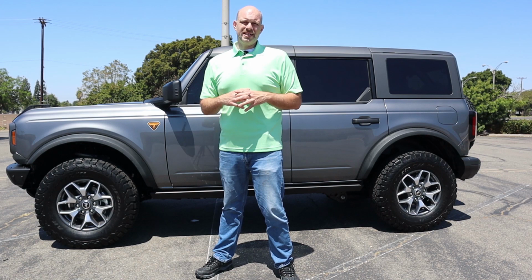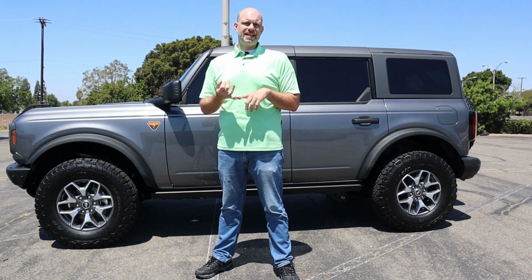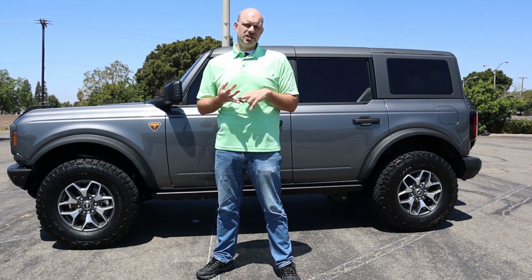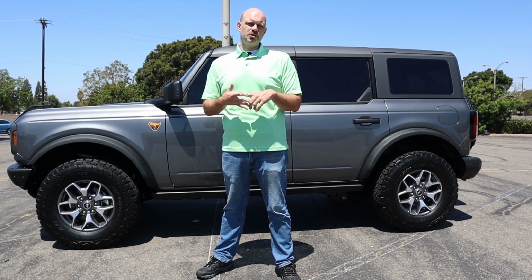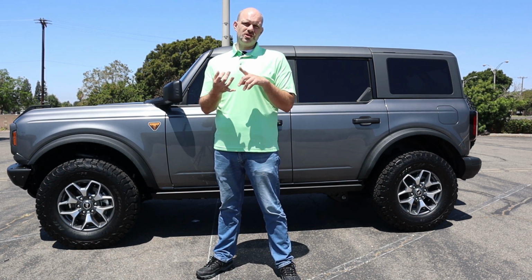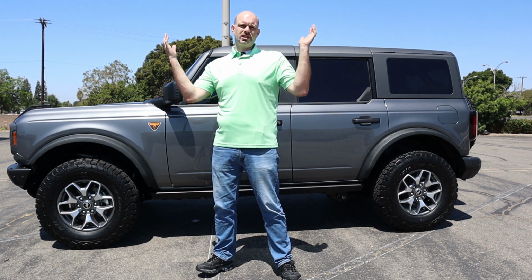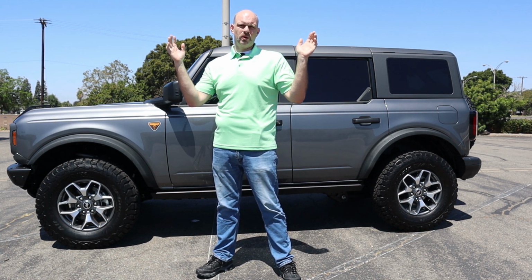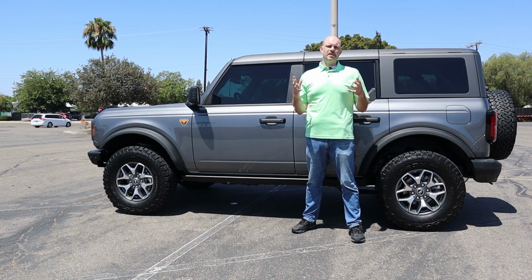So what we're going to do for you today is a full review on this Bronco Badlands. We're going to talk about the styling and the Easter eggs. We're going to talk about the engine and transmission on this particular car. We're going to measure out the cargo space, have a look at the passenger room. We'll look at the convenience features, the off-roading features, and the safety features. And as ever, if some of that sounds good and some of it sounds boring, check the description below for timestamps.